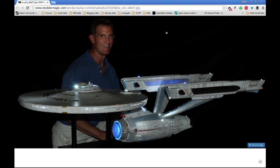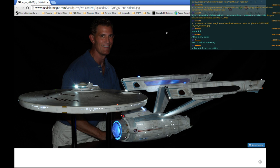If I had all the money in the world, I'd have a model room with shit like this in it. It would be this and Serenity and Slave One and all kinds of whack and the Falcon. Oh, that's beautiful. I can't stop looking at it. Such a beautiful ship.